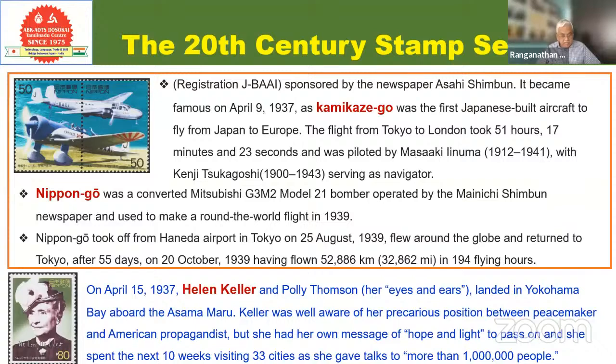On April 15, 1937, Helen Keller and Polly Thompson, who was supposed to be her eyes and ears, landed in Yokohama Bay aboard the ship called Asama Maru. Keller was well aware of her precarious position between peacemaker and American propagandist, but she had her own message, hope and light, to pass on to the people of Japan. She spent the next 10 weeks visiting 33 cities, giving talks to more than 1 lakh people in Japan.